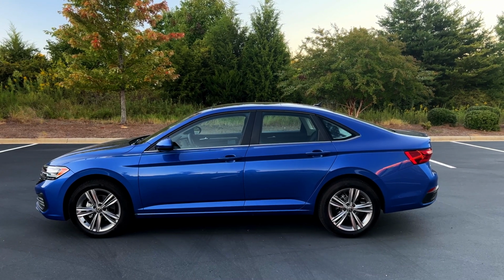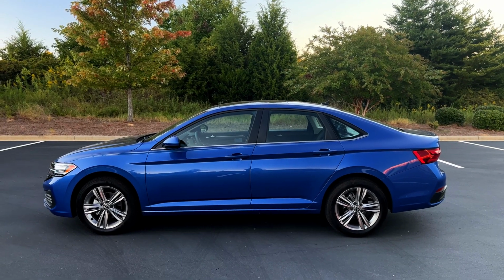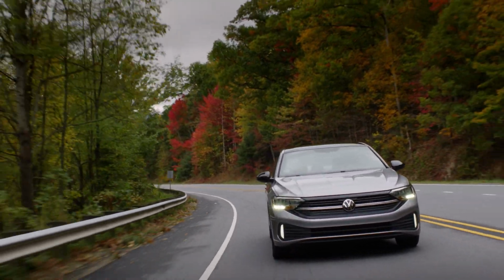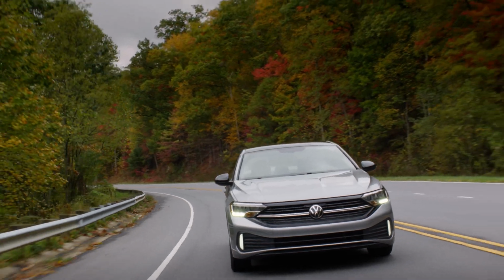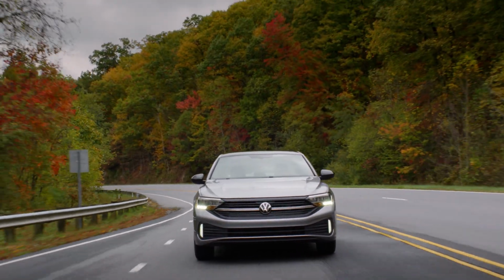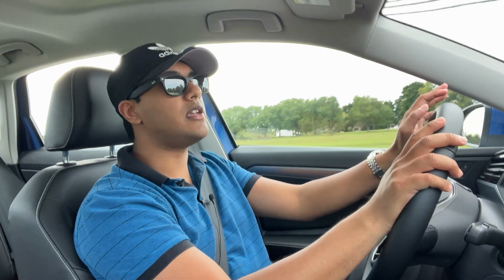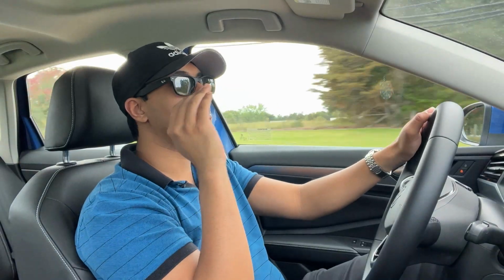Volkswagen cars tend to lease out pretty well, so I have noticed that. If you can get this at a cheap zero down lease deal, then I would say go for it. But I think that's a pretty good in-depth look at driving this Jetta. Let's go ahead and talk about the interior, the different trims, the different options, and then we can conclude.